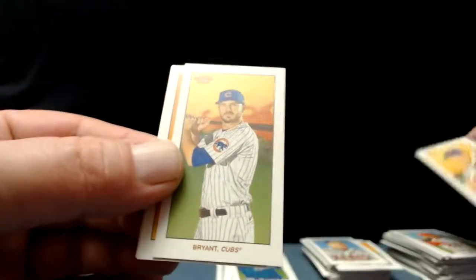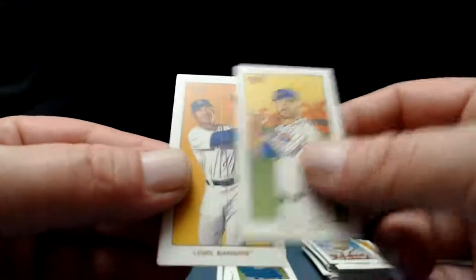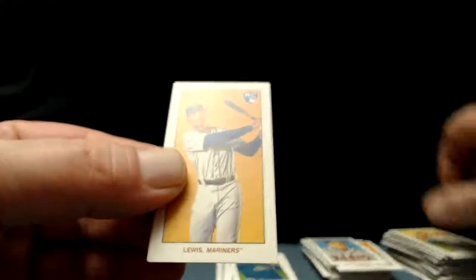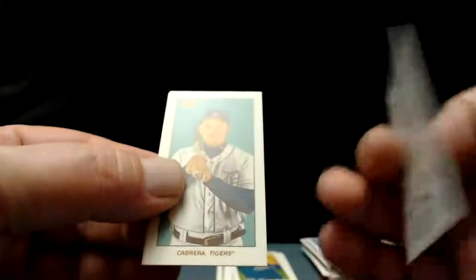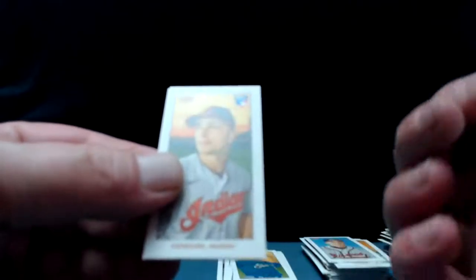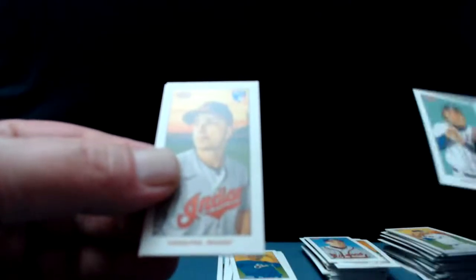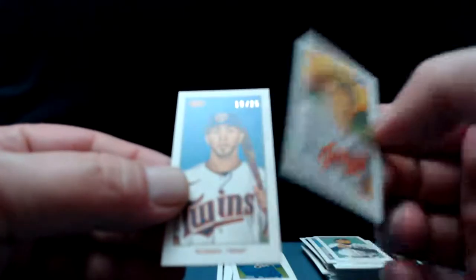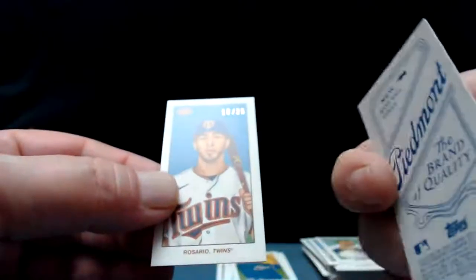Now we're back down to earth with Michael Conforto. Chris Bryant. There you go. There he is, Kyle Lewis. Rookie for your Mariners. Outstanding. Miguel Cabrera. That should be a Piedmont. It is. Karinchak for the Indians. That's another Piedmont.